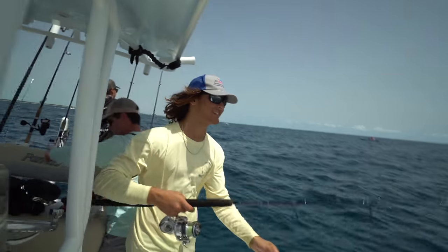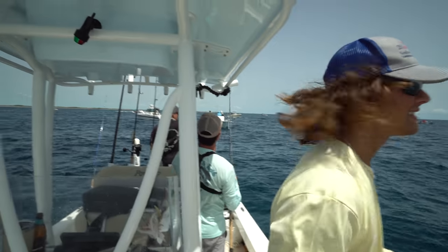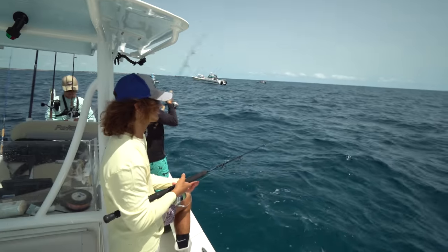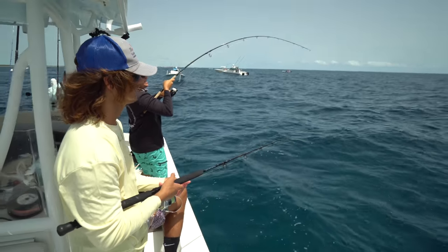Show me how it's done. Throw a hooked pilchard, okay? Eat him out there. Tighten that drag. Oh, he's on. Max is on in the back. I'm about to get smoked. Oh my god. Wow. Max is giving out lessons if you're interested. I don't know, he lost his last one. This one's staying down pretty good.